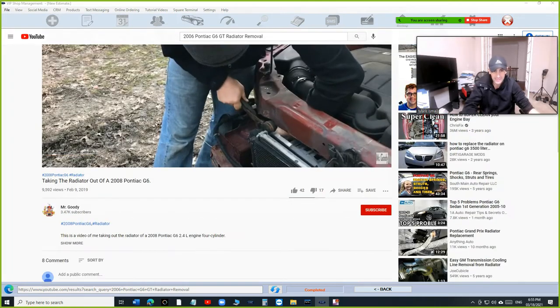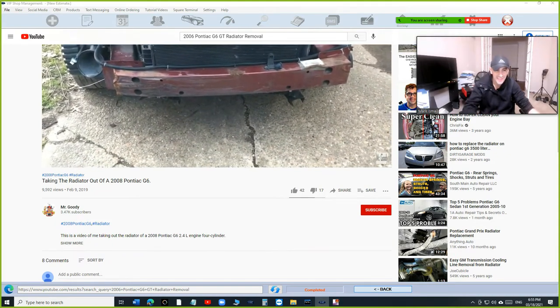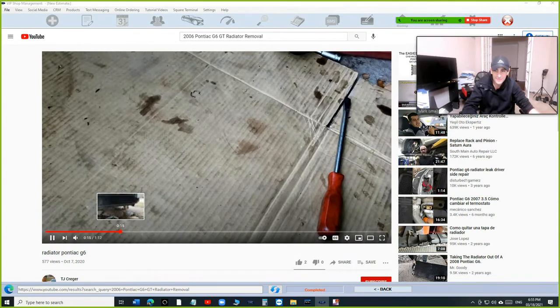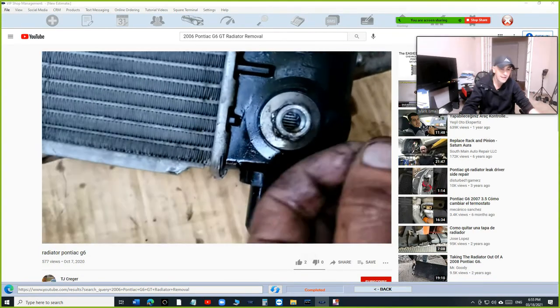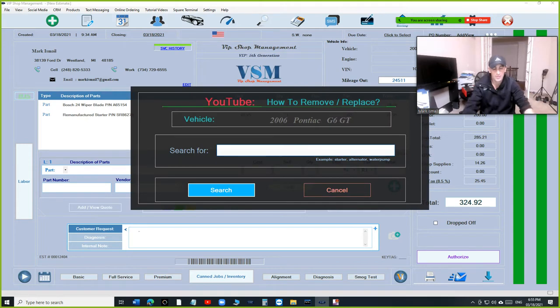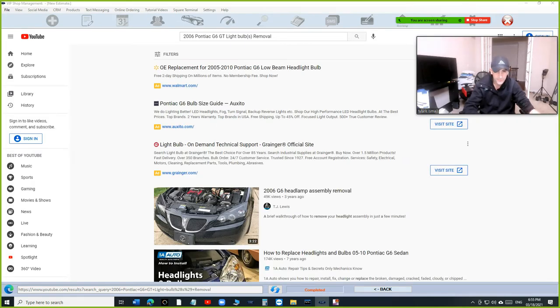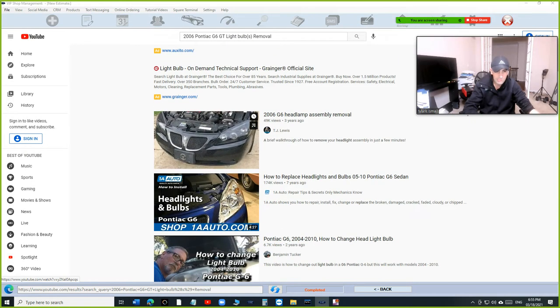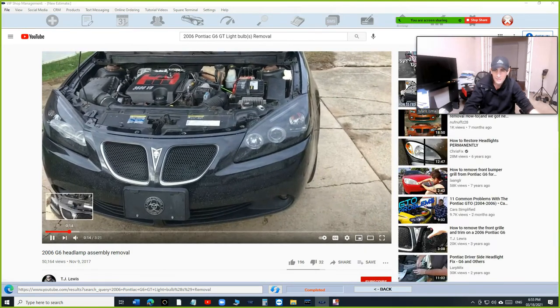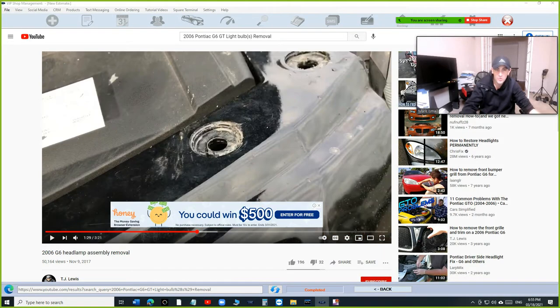I mean, this guy in this case, I don't know. Looks like the car is already damaged, so this guy is not going to help you. But there's plenty of others next to it. I would take advantage of anything that I can. The only time you need to look into this type of job is if you've never done the job before. Like if I want to search how to change a light bulb on this G6. Let's see. You can see the mistakes that he makes too, which is pretty cool.